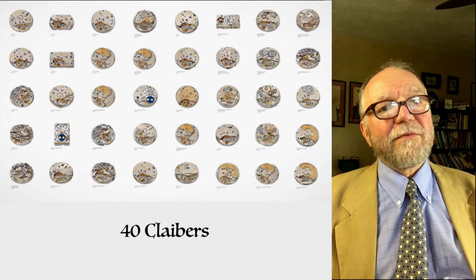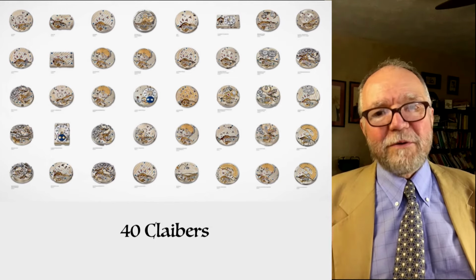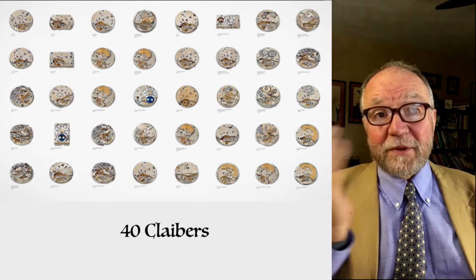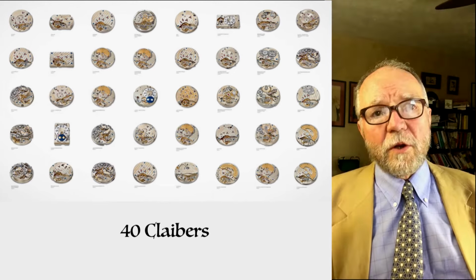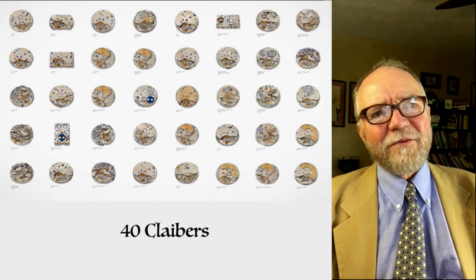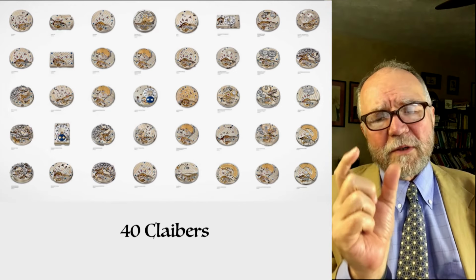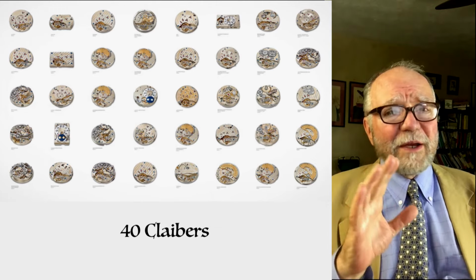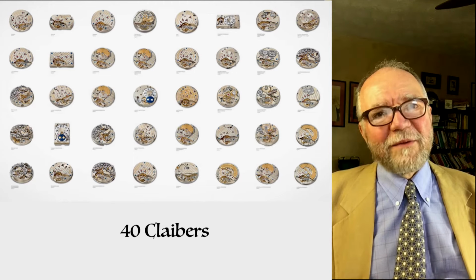Okay, they have 40 calibers. To me, this was the most impressive thing. In other words, they don't have one caliber that fits them all, where if it's this kind of watch, we're going to throw this caliber in. They have quite a few. Some of these are rectangular or tonneau, and I'm not sure which watches they're for. They used to have a tonneau-shaped one when they first came out in 1994, but I don't think it's still in production. But they have 40 calibers. Now that means they are a serious watchmaker. I can't emphasize that enough.